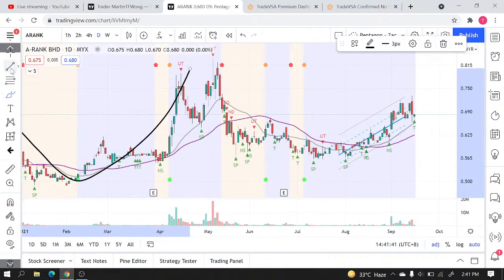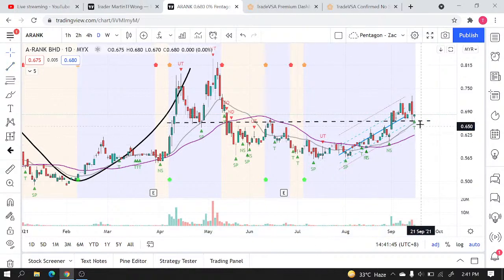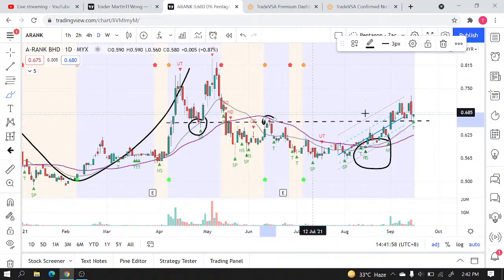Alright, so at the moment, among all, I think AirRank is the strongest one because it's still holding very well on the previous support. So yes, we got a few NS also in the background. Currently it's still holding this area.